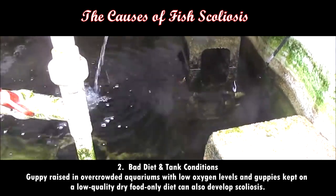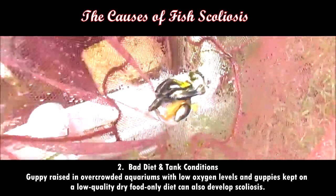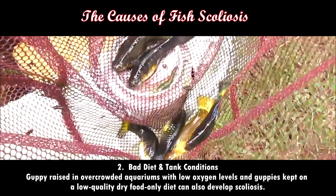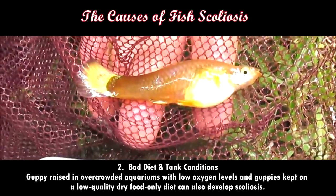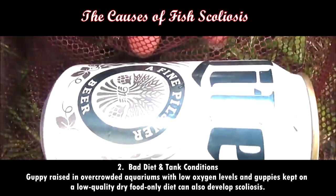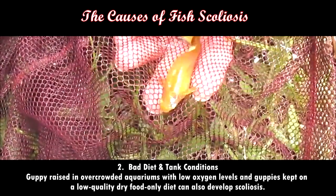Also, take care not to overfeed them, which can also cause issues like water fouling and digestive issues. This all goes to show how important a balanced diet is in preventing diseases, including scoliosis, and it's important to raise your guppies in a well-kept aquarium and avoid aquarium stocking issues.